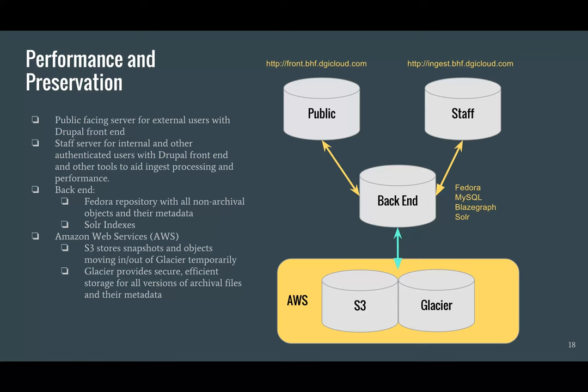The first part of it was to set up a server architecture. So we're using a separate public-facing front end, and this is used to serve the public. As such, it's tuned for that. It uses Varnish and various caching settings to allow really speedy responses to queries and displays of objects on the front end.